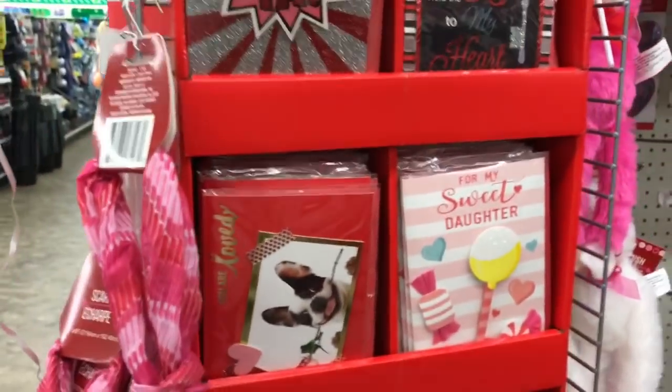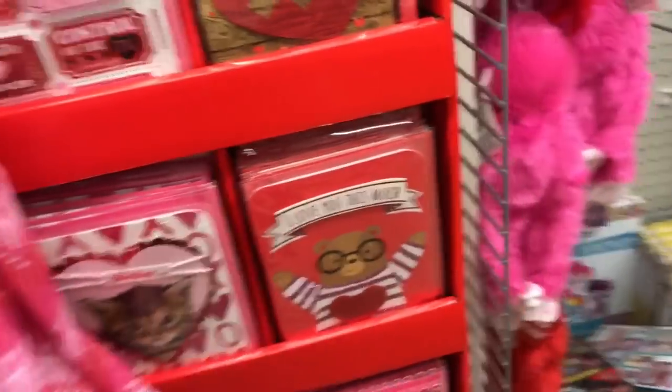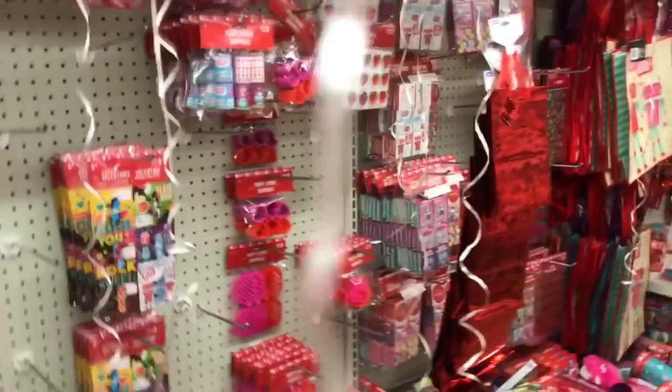They still have some of the homemade cards. Did I get one for my husband yet? I kind of feel like I did, right? You guys let me know if I got Jim one, because Jim's right there.